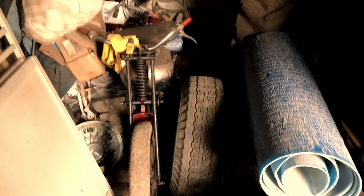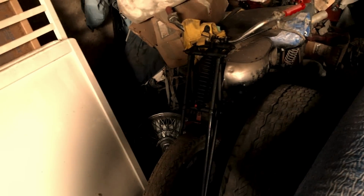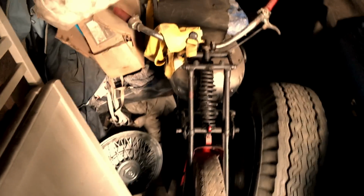Maybe some of you guys know what this is. I think it looks like it was used for racing at one time, just the way they've got it set up, with the clipped front fender. I believe it was a British bike. Let's see if I can get over here. Maybe you can tell from that tank. It's got a single saddle seat on it.